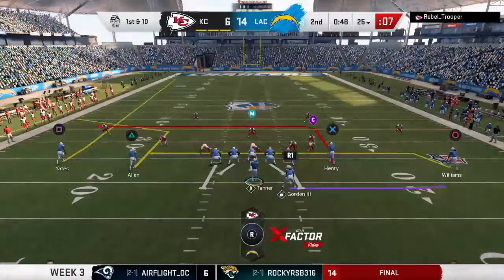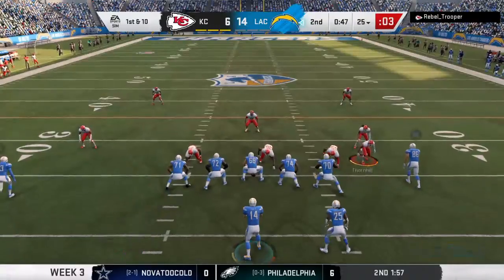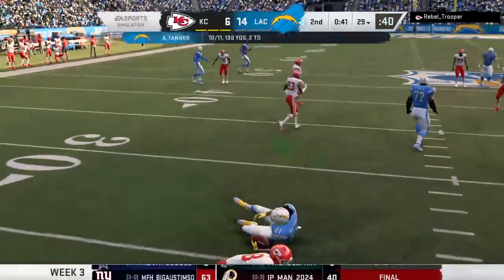The Charger drive about to get going. You're under a minute to go here in the half. Field position not really in your favor, but still time to try and move the ball and get in field goal range. Yeah, you got the lead. It's definitely a thought. Let's go ahead and try and increase it.